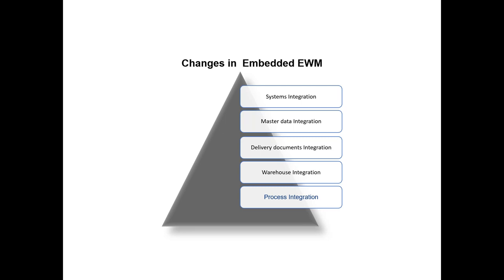Now, I have divided this demo into a few sections: systems integration, master data integration, delivery documents integration, warehouse integration and process integration. So ideally, what are systems integration and master data integration? First, let me get into systems integration.